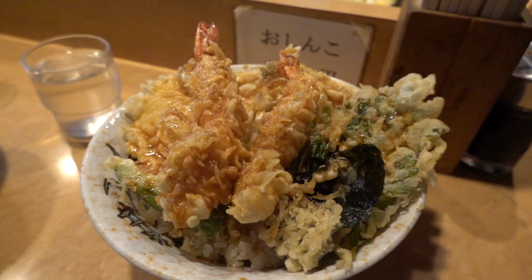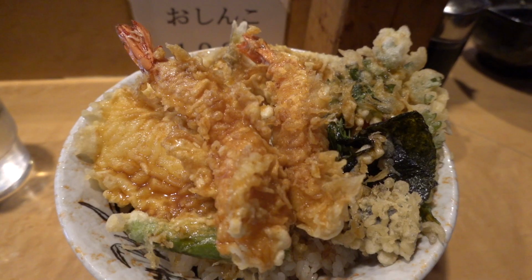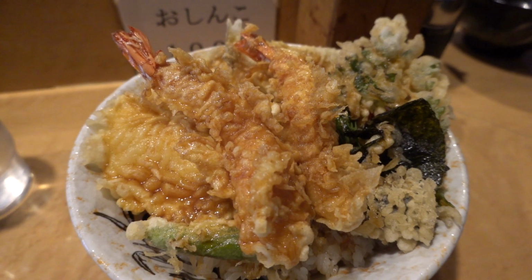So we both ordered different sets. I got a massive bowl which had two shrimp, two pieces of fish, squid, a shiso leaf or something, deep fried, some nori deep fried, probably some other stuff I can't remember now, but it was excellent.